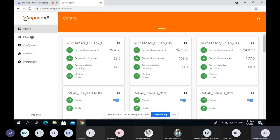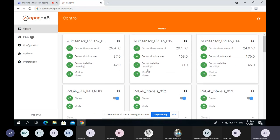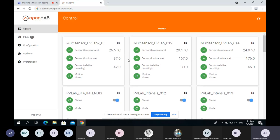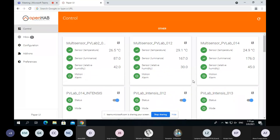And the multi-sensor here shows the temperature of each room. Here it is 26.4 Celsius, 29, the luminance, and also motion for occupancy. But for the purpose of monitoring the PV labs, we don't use the motion alarm. Thanks again. Stop sharing. Do you have any questions regarding the monitoring tool?